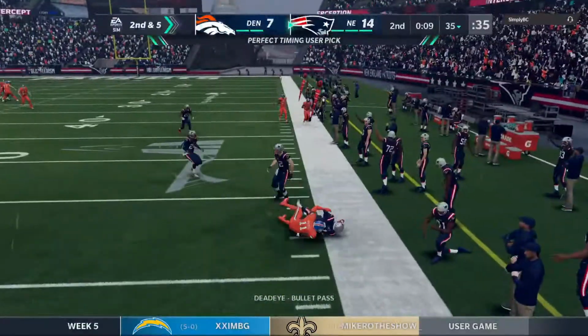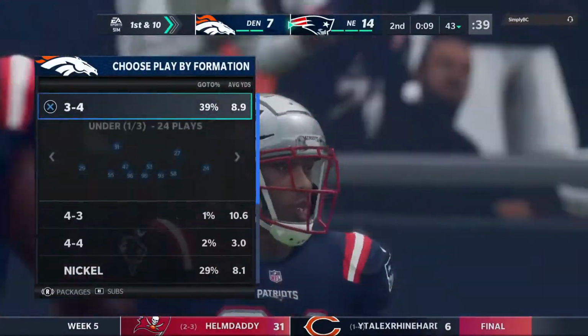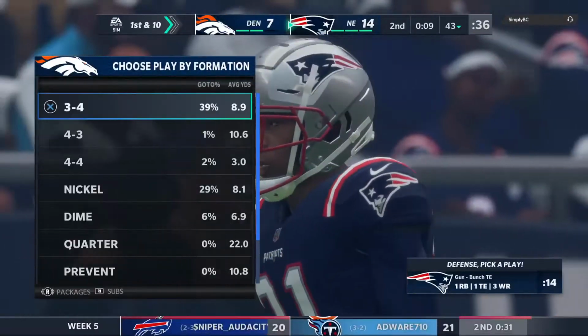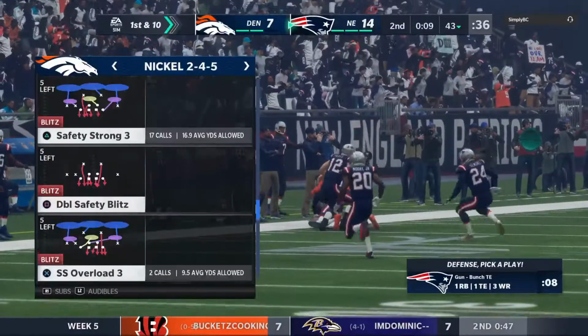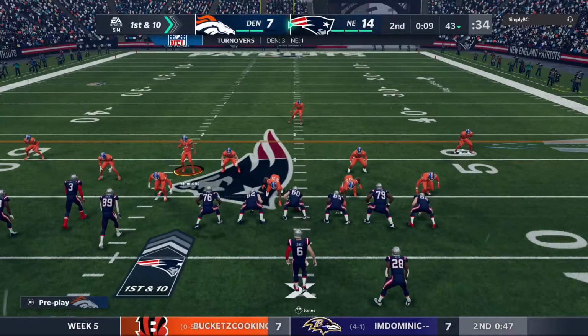And Locke throws another one. It's intercepted. Picked up by Jonathan Jones. And his guys have got it back at the closing stages of the first half. The Patriots take over 1st and 10 at their own 43-yard line. New England with a first down as they begin the drive.